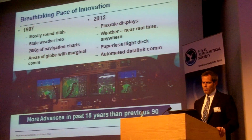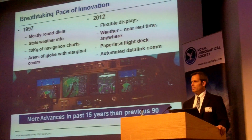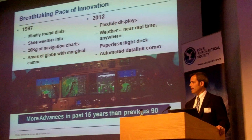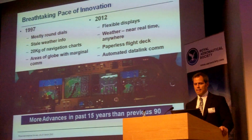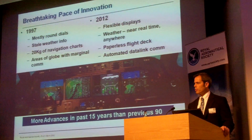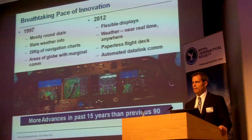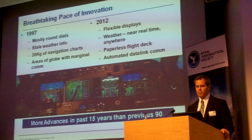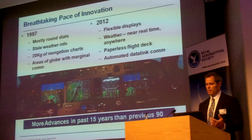So step back one more time, 1997 versus today. Most types in the transport world were still flying with round dial engines. There were some CRTs on there. The communications were such that you were still dealing with most parts of the world with stale weather information, stale aerodrome information. Basically, you found out what the weather was when you got there in certain parts of the world, although it was improving.